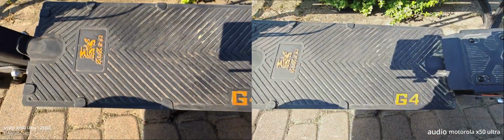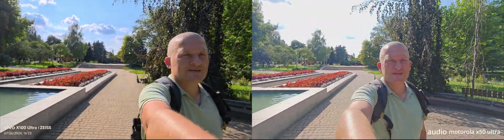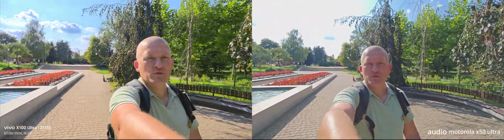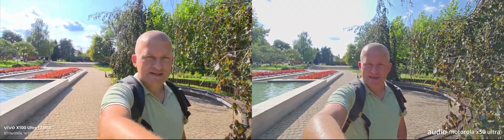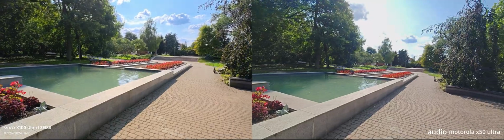Really, really cool. But Moto can give you a maximum macro experience. There's a dedicated mode for macro. There you go. Look, that is crazy macro. You can go really, really close with a dedicated macro mode. And the vlogging style, this is how it's going to look with the wide-angle lens. Let me stop for a bit. Vlogging style. Let's continue to the main lens.